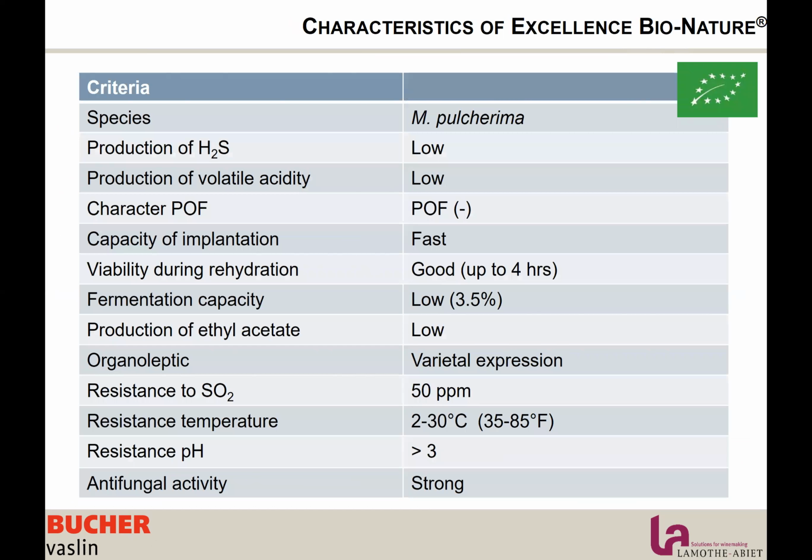So if we look at a summary of Excellence by Nature, it is a pure Metschnikowia pulcherrima. It does not produce H2S or volatile acidity. It is POF negative, which means that it does not have a gene to produce volatile phenol, so you will not produce off aromas with Excellence by Nature. Strong and fast implantation, strong or long viability, ferments up to 3.5% and then it dies. Low production of ethyl acetate. Positive organoleptic impact as it expresses varietal characteristics. Strong resistance to sulfur, up to 50 ppm. Wide range of temperature. Good resistance to pH, and very strong antifungal activity as you saw previously. And obviously, what I would like to add is that this yeast is certified organic.